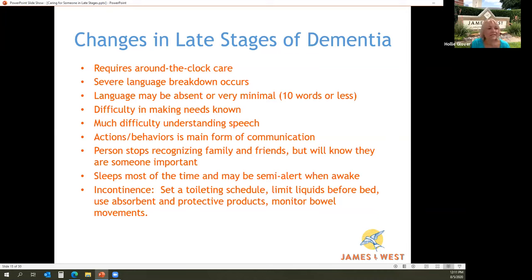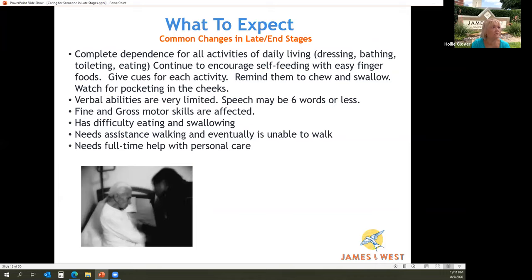So having a toileting schedule and making sure they're not sitting in wet, because what happens when we're sitting in wet, just like on a child, you get skin breakdown. And we never want to get a skin breakdown that then gets infected, that then becomes septic. So what to expect, some common changes that we also see.